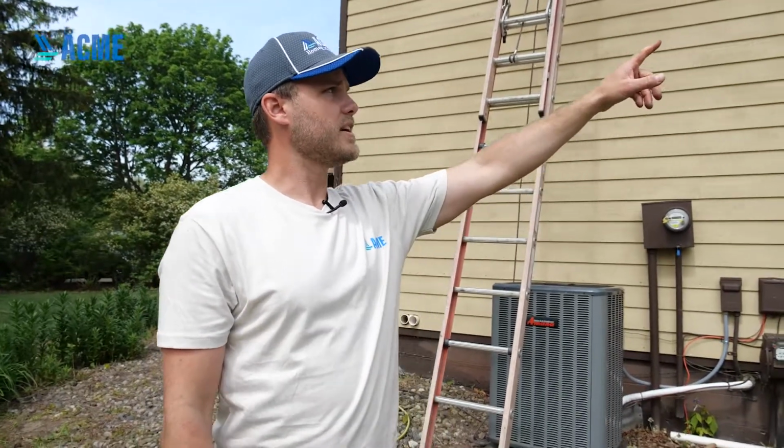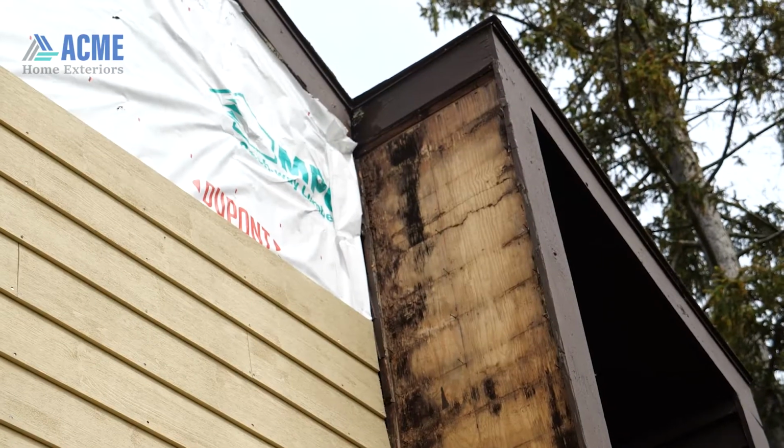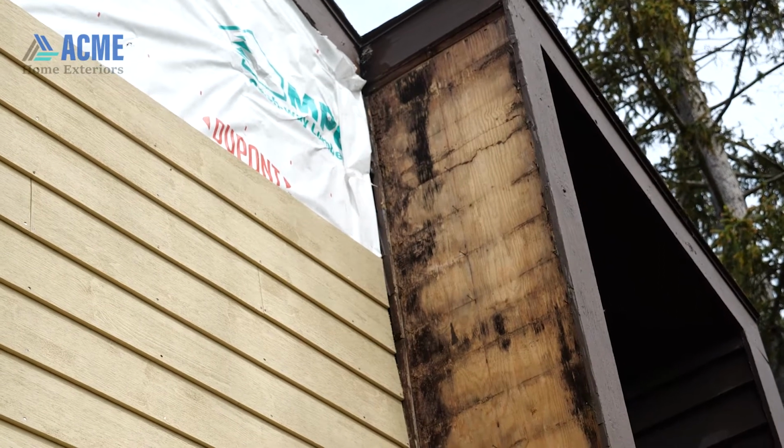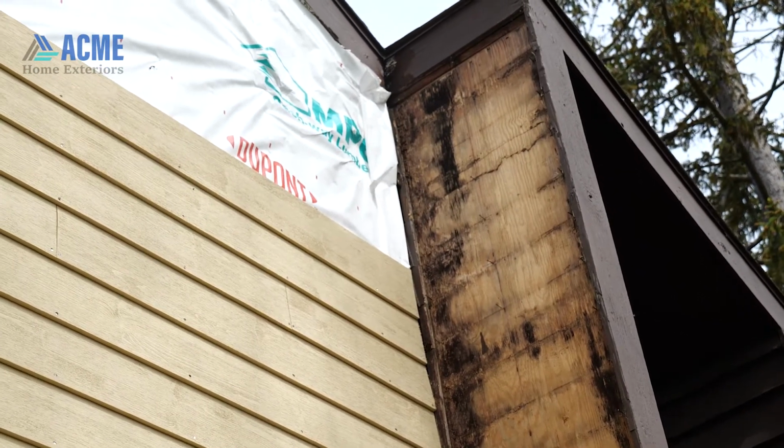So if we look at that corner over here, you're gonna see that there's a lot of damage along the side there. And if there was house wrap there and the water got behind there, the seams are sealed, you wouldn't have this issue that we're dealing with today. If you're hiring a contractor today to do siding on your home, make sure that they're using house wrap. It's required by your local ordinances in almost every area, and it's going to protect your house for the long run.